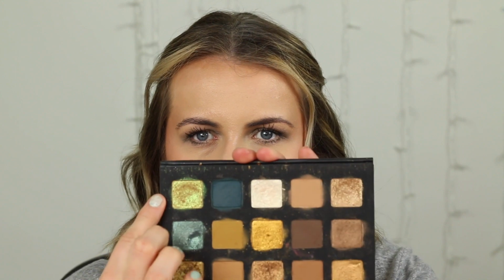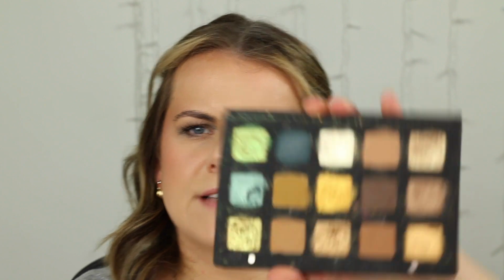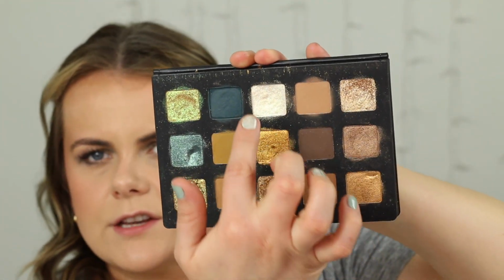So starting with 1, we've got 3. That is a topper shade. It's very thin, like it feels like it has hard pan. Do you guys have this palette? Do you feel like these thinner shades get hard pan? Like, what do I need to do? Do I need to try to scrape it off? Can you imagine scraping a Natasha? But I'll do it. I don't know.